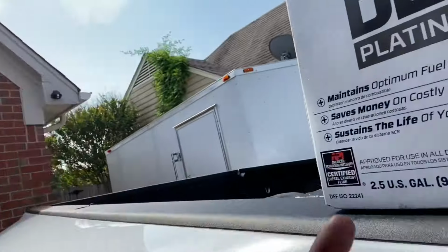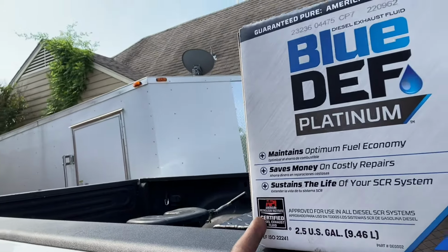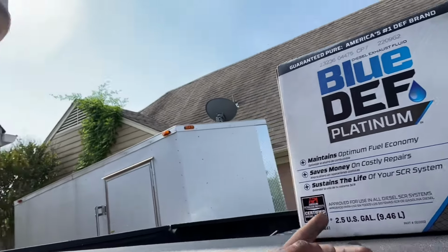But the reason I was using the cheaper DEF is because it still had that API rating on it. This little certification right here, let's see, we have that red stamp. They say as long as it has that API certification on it, that it meets the minimum requirements. But meeting the minimum requirements doesn't mean that it's always the best option. So I'm going to up the ante and spend a little bit more on my DEF fluid to hopefully prevent that from happening.